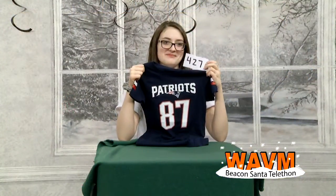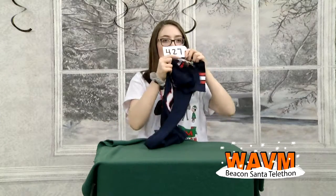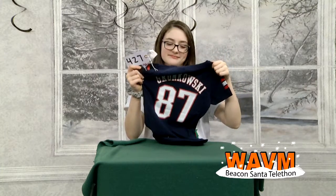And next item, to contrast that, is item 427, a New England Patriots Gronkowski t-shirt for youth, donated by the Egan family. It has a value of $25 and a current top bid of $8. And we can definitely go higher. Got to get as close as we can. Every young Patriots fan needs a Gronk t-shirt. Number 87 is one of our favorite numbers at this time of year. This t-shirt is a youth size L.